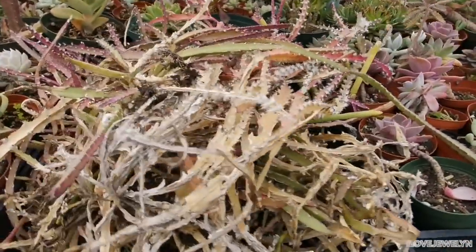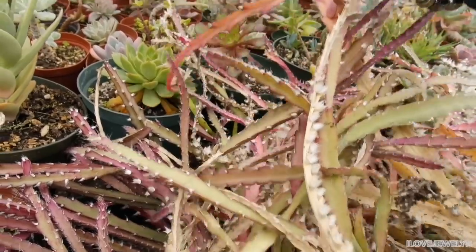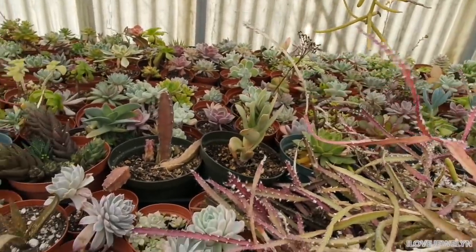Because look at all of this. Look at all these cuttings, Kat. Take a look at this cutting here without me getting all pricked. That Rhipsalis over there. Look at this. Save this. This can be saved.